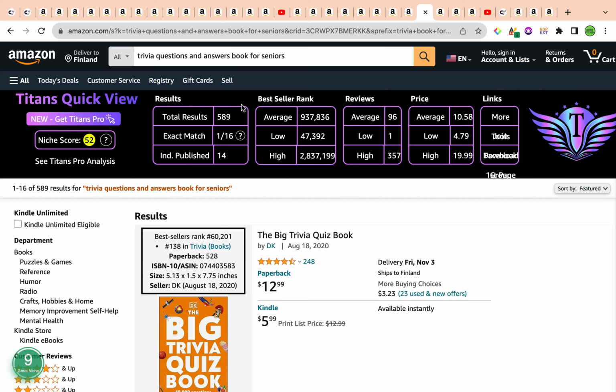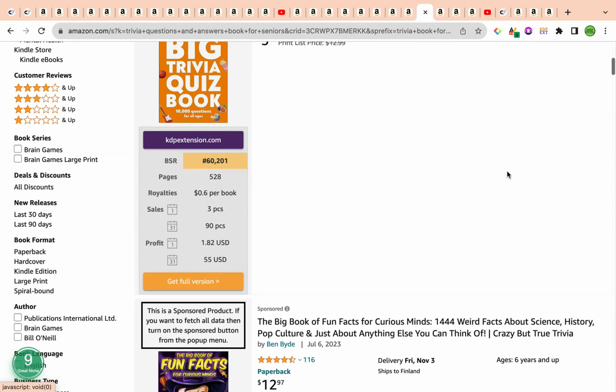I personally would not be using this keyword for the title or for the subtitle. I will personally be using this keyword for anything to do with a game book for seniors. So if you currently have on your Amazon KDP a puzzle book for seniors, a Sudoku for seniors, any game book for seniors, go ahead and add this keyword as part of your 7 keyword slots. It's a beautiful long tail keyword that can be customized for your 7 keyword slots. Then again, don't create a book under this title or subtitle. Utilize it only for the 7 keyword slots. Also, the average reviews are 96 and average price is $10.58.